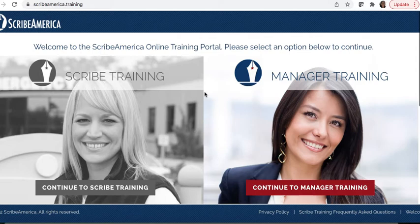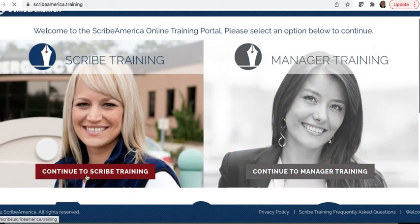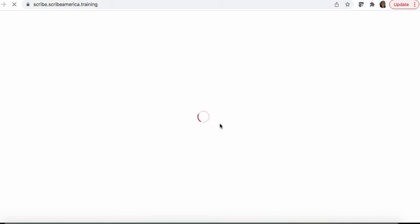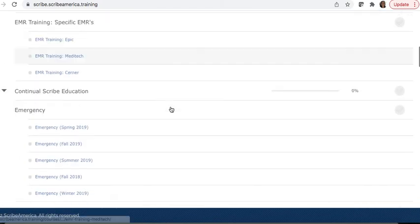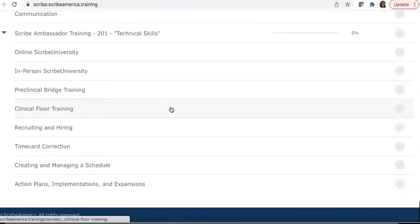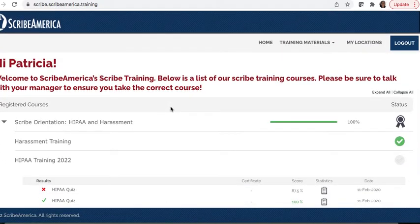I'll walk you guys through the website and explain what courses you have to take. When you come to the training website, you'll just click Continue to Scribe Training. What will pop up is just a list of courses for the whole company, so it's quite a lot of courses. But for the scribe position, you only have to take 3 courses on this page, and I'll show you which ones.